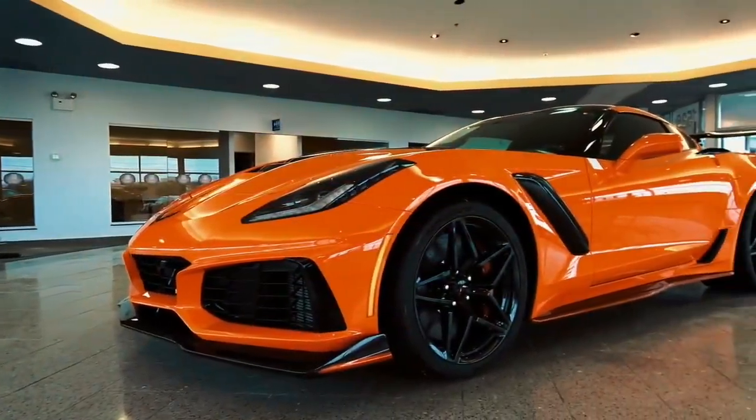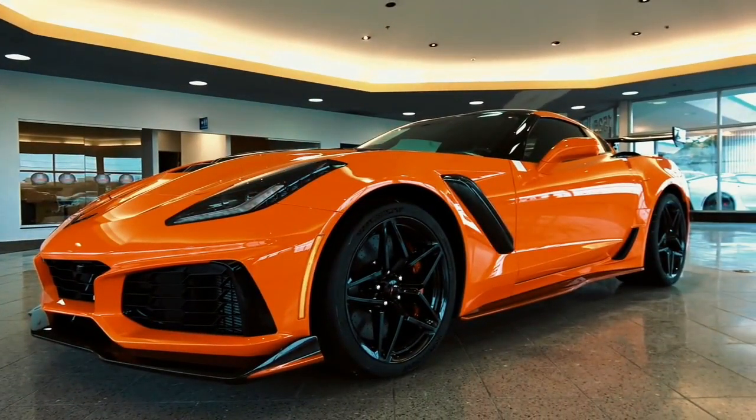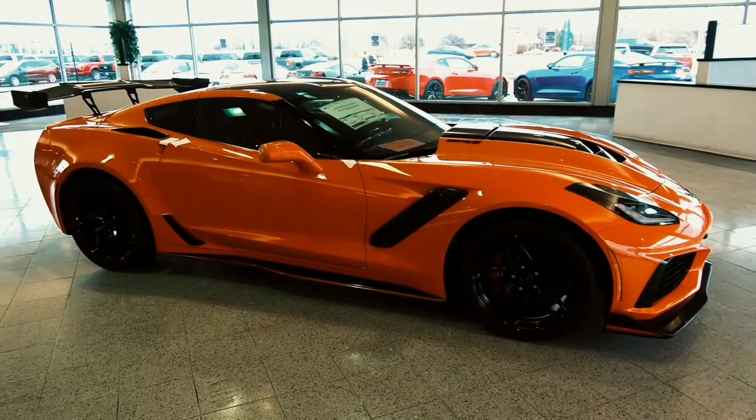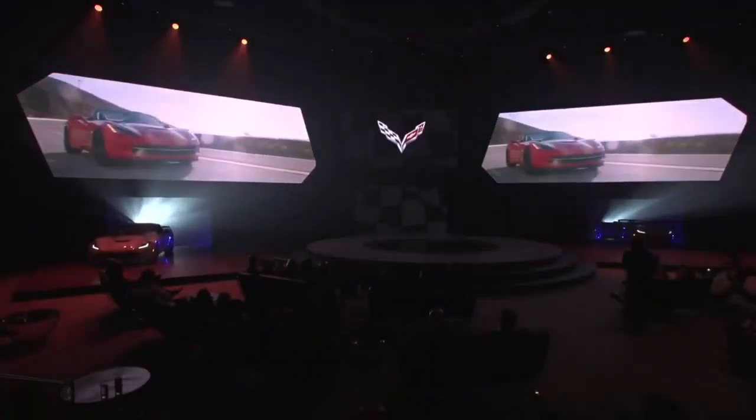Let's check it out. So, a quick overview, the ZR1 is Chevy's high-performance sports car and is part of the Corvette's 7th generation of Corvette models, which was originally introduced in 2014. The 2019 ZR1, however, was officially unveiled last November, where Chevrolet introduced the sports car at the Dubai Auto Show, introducing to the world the 2019 Corvette ZR1.